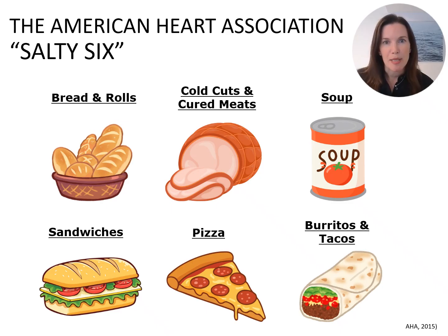The American Heart Association has a group of foods that it calls its Salty Six, and these are foods that we should especially be on the lookout for because they're often high in sodium. So these include bread and rolls, cold cuts and cured meats, soup, and then the next three are foods that often have combinations of high sodium ingredients. So the first is sandwiches, which includes bread, often cheese, cold cuts, and condiments that are high in sodium.